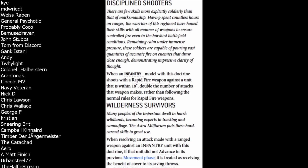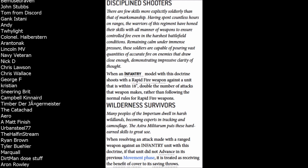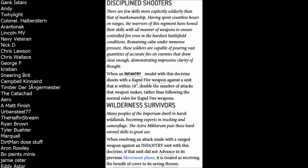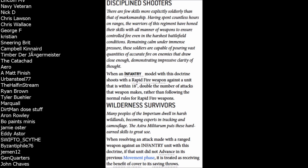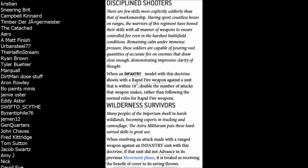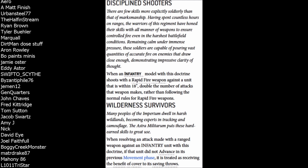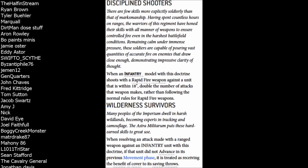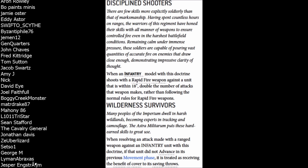Now that's not just with las guns, but that's with plasma guns and any other rapid fire weaponry as well. Now, I can personally testify to the power of this regimental doctrine. It basically means you're going to spend nearly the entire game in rapid fire range with your entire army. And that can even include turn 1, especially if your opponent goes first and he moves aggressively for you. In fact, if your opponent does go first, he probably is going to have to move somewhat aggressively because he's going to want to be able to get primary points on his turn 2.